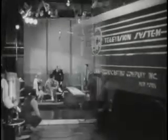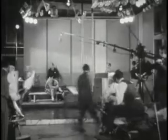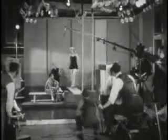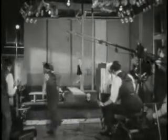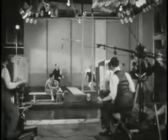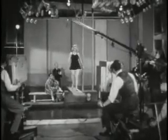Now, let's see what a television studio looks like. It's a mighty busy place when a broadcast is being made from the studio. Great banks of light swivel down to flood the scene. Cameramen wheel in and out to pick up the action from the angle selected by the director.